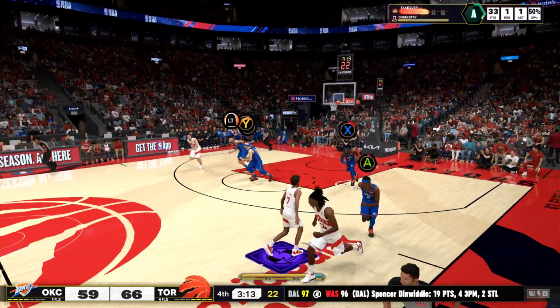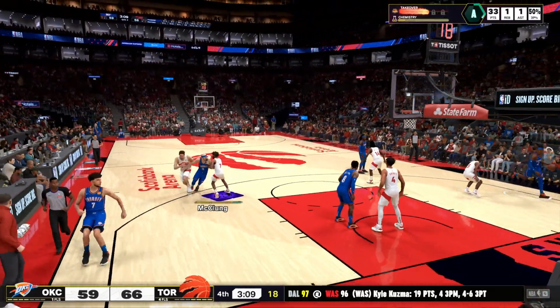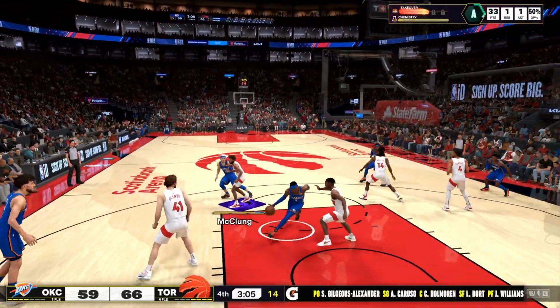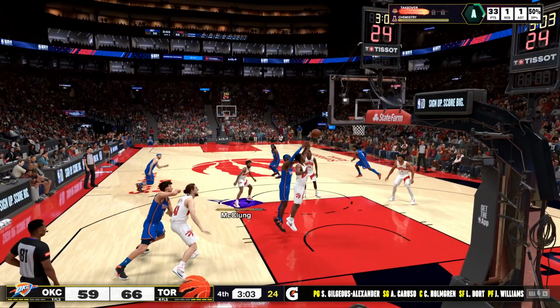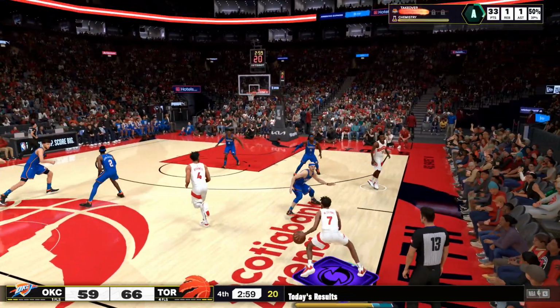And again, Toronto, no good. Thunder trail by 7. On the court for the Thunder, Shea and Caruso are the backcourt pair. In at forward, it's Dort and Williams. And it's Holmgren in at the 5 down low. Yeah, he's really scrambling to keep them in this game. Gotta respect that hustle.